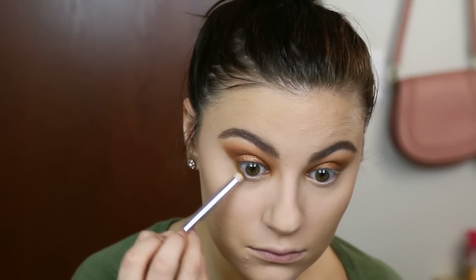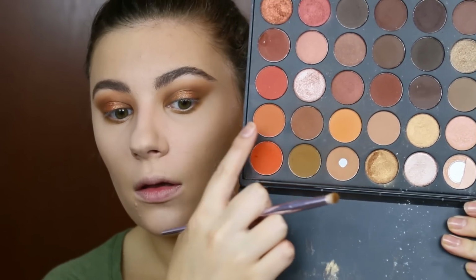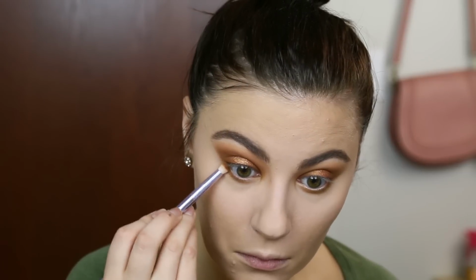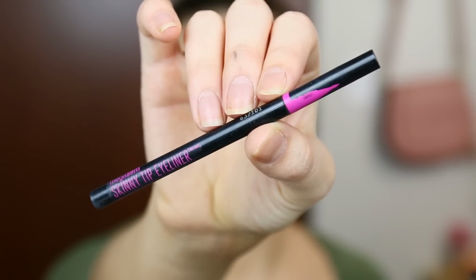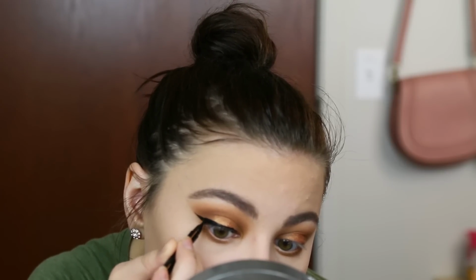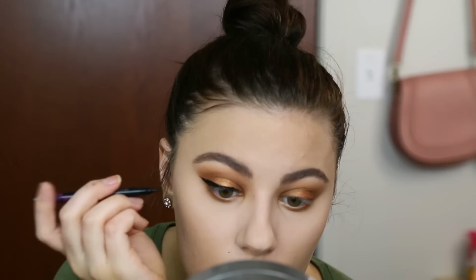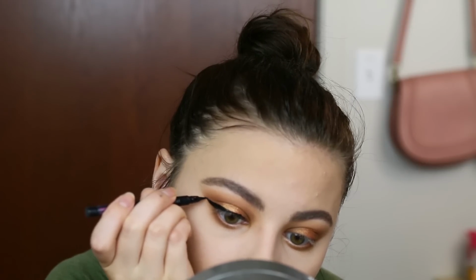And then I'm going to take the pukey brown shade and put that on the lower lash line. We're going to use the same colors that we did on the top of the eye and just basically make everything go together. Then I'm using the Skinny Tip eyeliner from Wet n Wild to make a wing. I freaking love this felt tip eyeliner for a wing. It works so well and it's so precise and so black.